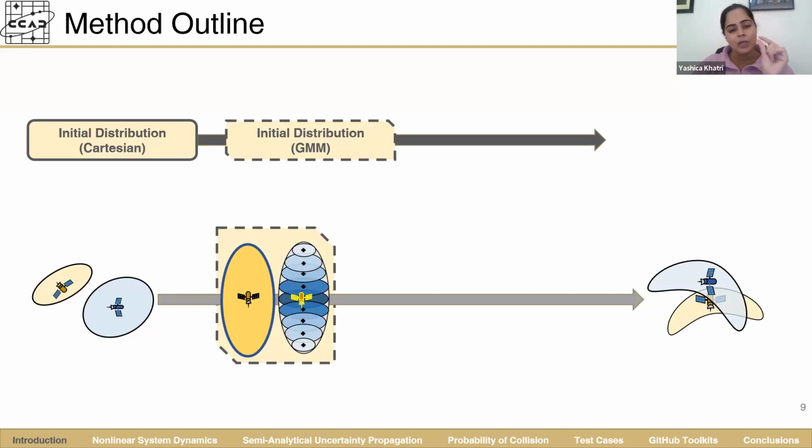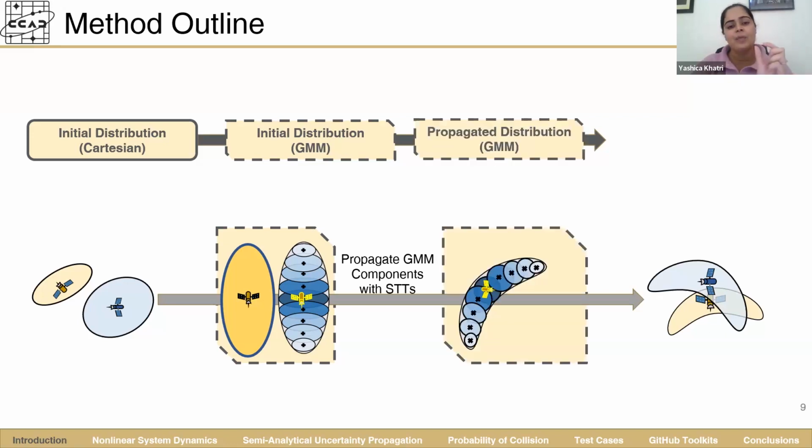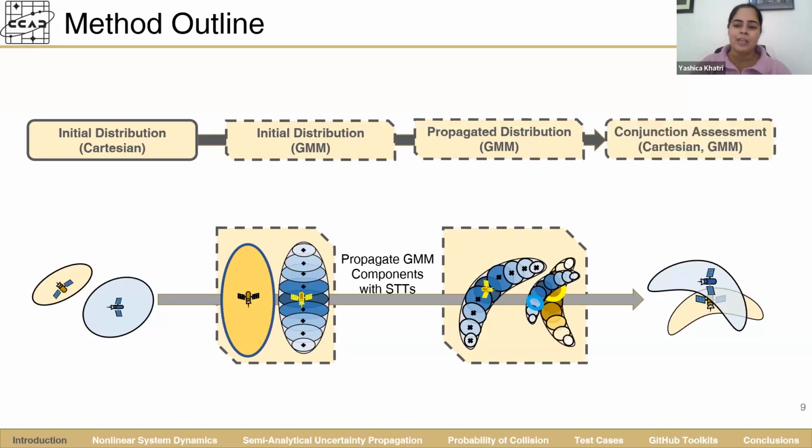And we do this because it's easier to propagate each of these individual ellipses forward and to keep them ellipse-shaped for a long time. We propagate each of these with a mathematical tool called STT, which allows us direct mapping from this initial uncertainty to a final uncertainty. And what we get is that each of these small ellipses get propagated, but they give us this big crescent shape that we were hoping for at this final time. And these components can then be compared to perform the final conjunction analysis or probability of collision calculations.